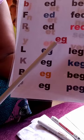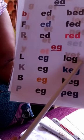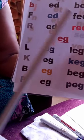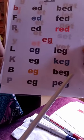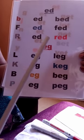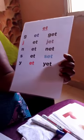L-egg. Leg. B-egg, beg. P-egg, peg. Now, faster, read with me: leg, keg, beg, peg. Well done, Lana. Let's go to yet another set of words.